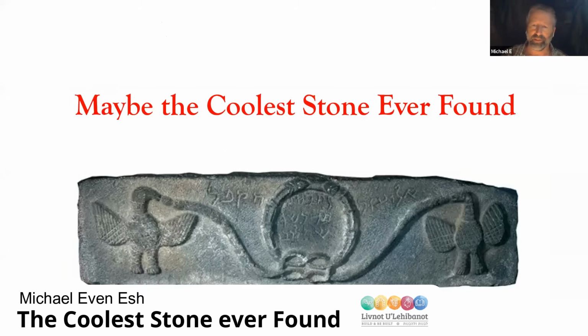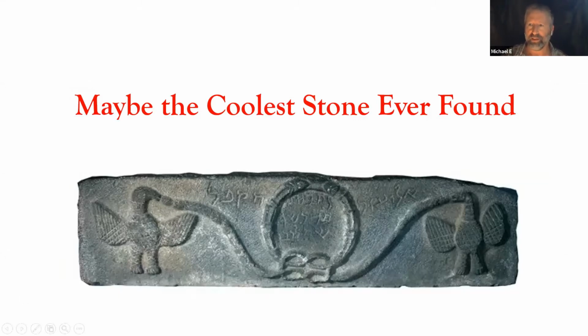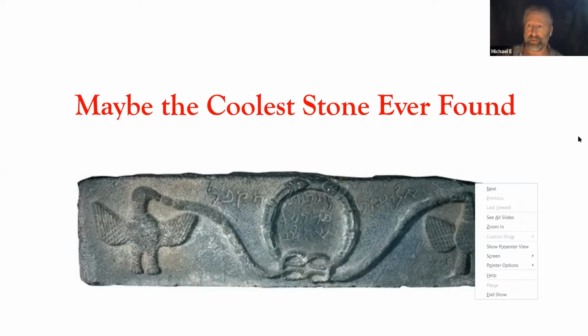However, I think that this stone is very special, and I wanted to share some of the things that are special about this stone. And we'll start with the simple, and we'll finish with the more amazing. But it never stops being amazing. So I'm guessing that many of you are familiar with the stone itself, and it is a stone that was found in the Golan and today can be found in the museum in Katzrin, the Archaeological Museum.